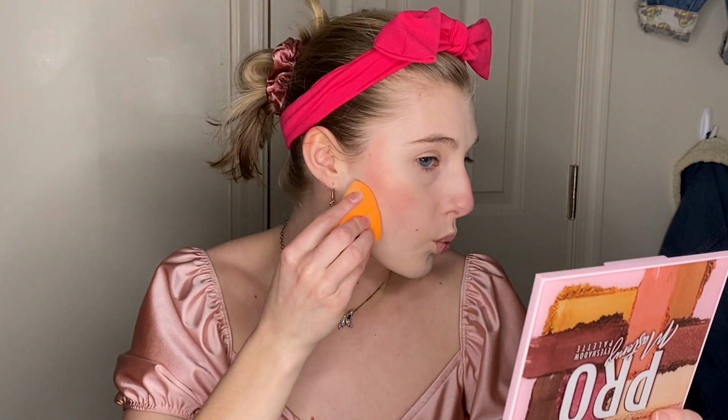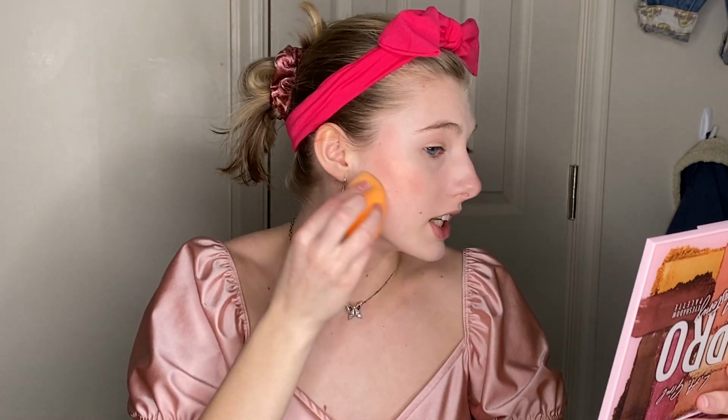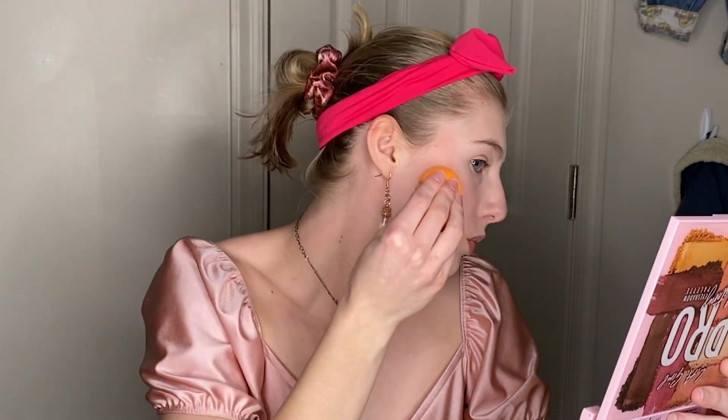And then I'll take my sponge and go underneath and then blend it in. And this one is very luminous, which I feel like adds to the very natural looking skin feel.